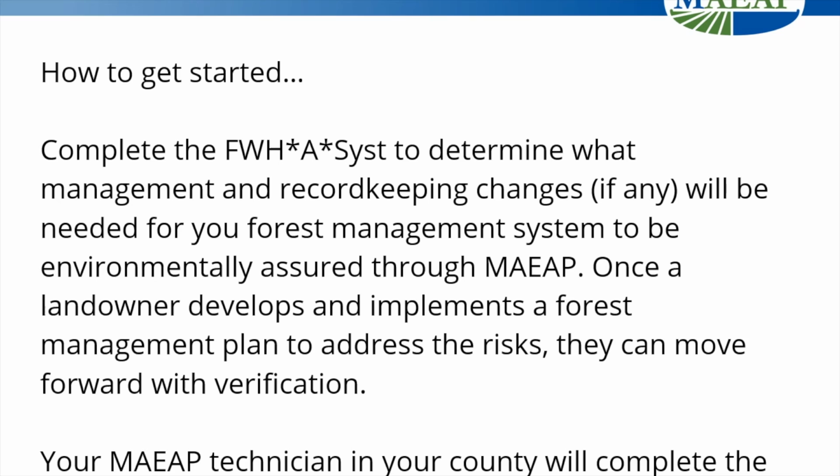So how do you get started? The first thing you can do is contact the MEP technician in your county and complete a forest, wetland, and habitat system assessment. Once you complete that assessment, you'll determine what management and record-keeping changes, if any, will be needed for your forest management system to be environmentally assured through MEP. Once the landowner develops and implements a forest management plan to address the risks, they can move forward with verification. The bottom line is you will need to have a forest management plan completed in order to get environmentally verified through the forest, wetland, and habitat system.